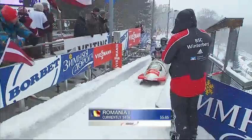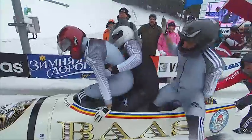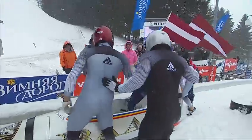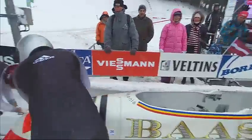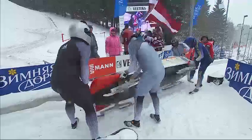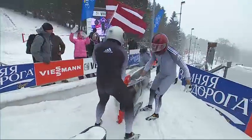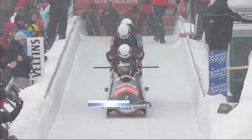Listen to him. Hey, everybody should applaud this effort right here. This is awesome. Well, what a great place to make his debut, a place where he grew up, where, as you said, he probably drives taxi bobs most days of the week. And it's a four-man, of course, the taxi bob, not a two-man. So this is what he has been doing for years, even though we haven't seen him in World Cup racing. 22nd best start, 14th best finish.